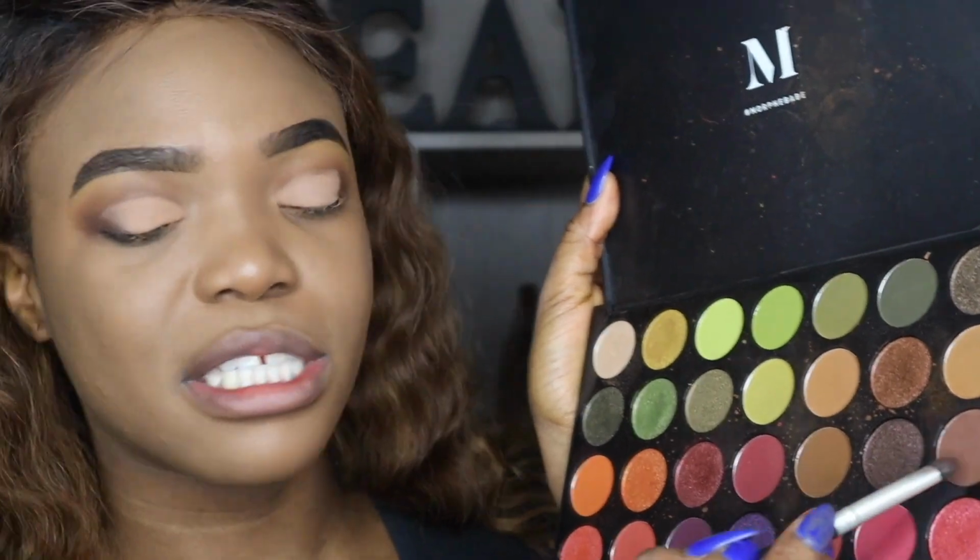But first, I want to start with my darkest color, which is the brown. And I'm going to pack that again in this area and just leave that. Pack it again over here and just leave it.